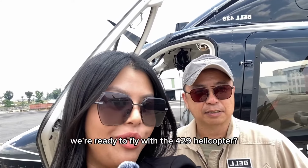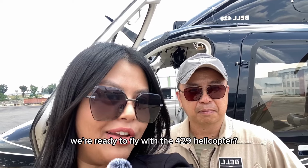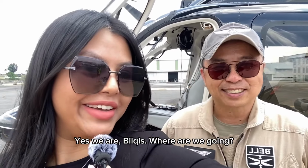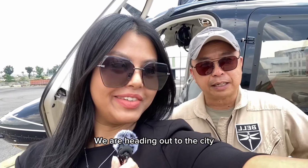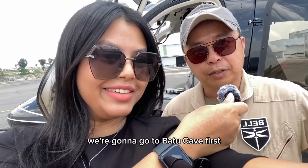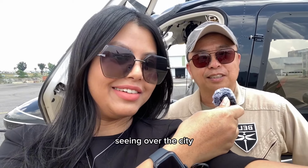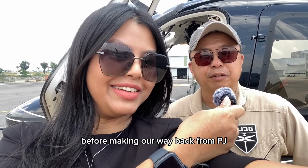Hi, I'm with Captain Sean from Bell. So, Captain, we're ready to fly with the 429 helicopter. Yes, we are. Where are we going? Okay, we are heading out to the city, and we're gonna go to Batu Caves first, and we're gonna orbit around, have a bit of sightseeing over the city, and before making our way back from PJ.